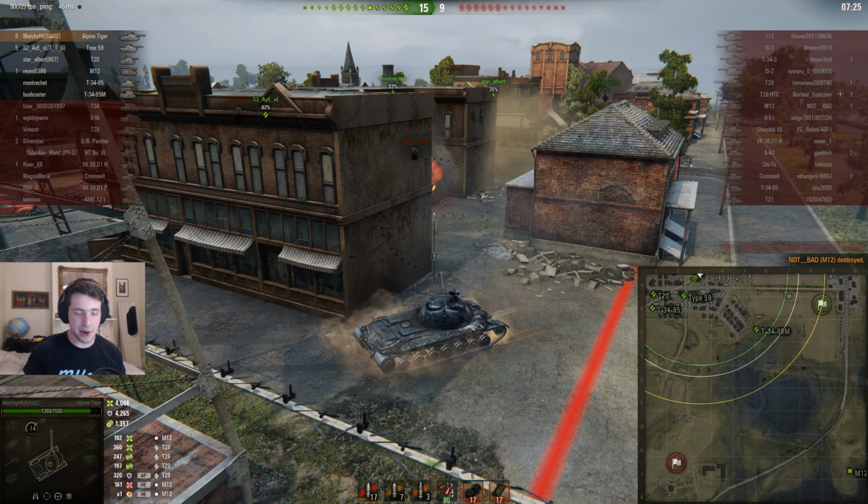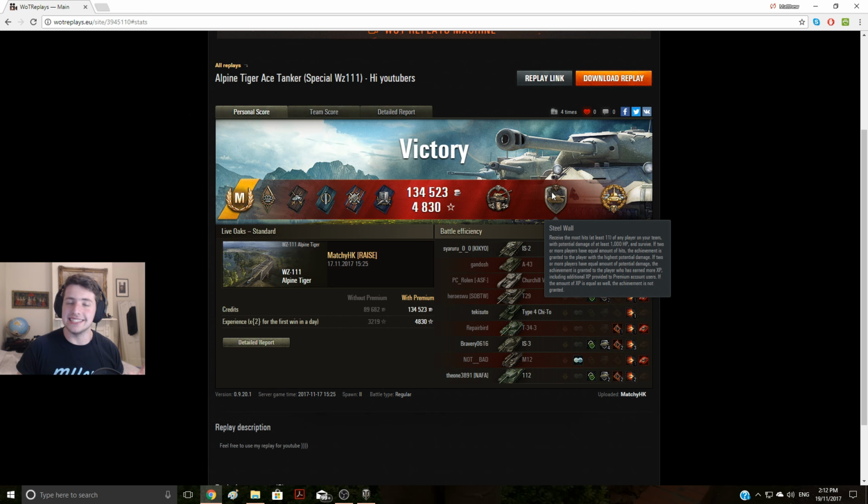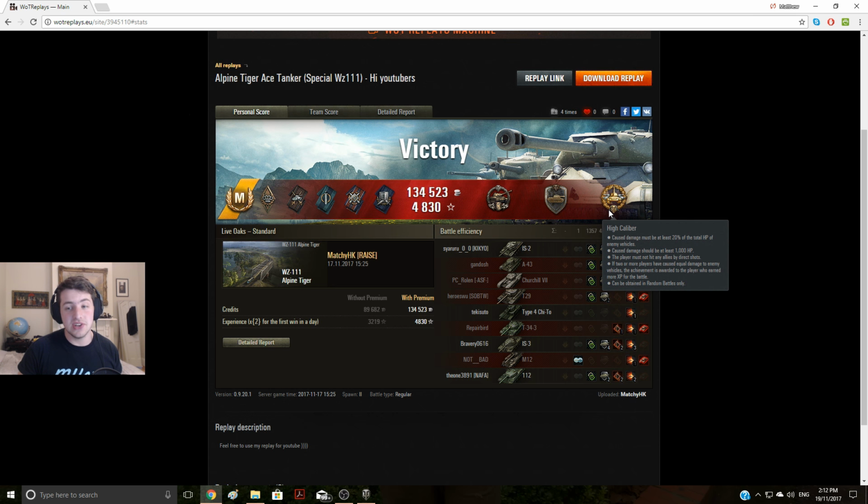So 5 kills in total, but let's have a look at the post-game stats to see just how well Matchy did in this game. So Matchy got a Mastery Badge, Ace Tanker, a Bruiser Medal, a Duelist Medal, a Fighter Medal, a Fire for Effect Medal, and a Shell Proof Medal for blocking all the damage that he did, which was a substantial amount. He also got a Cool Headed, a Steel Wall, again for blocking all that damage, and a High Caliber Medal. So very, very well done to you, Matchy.